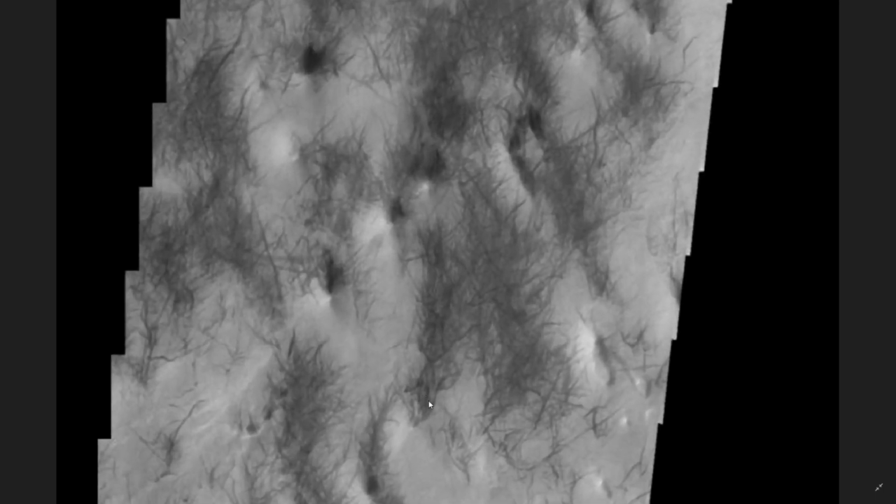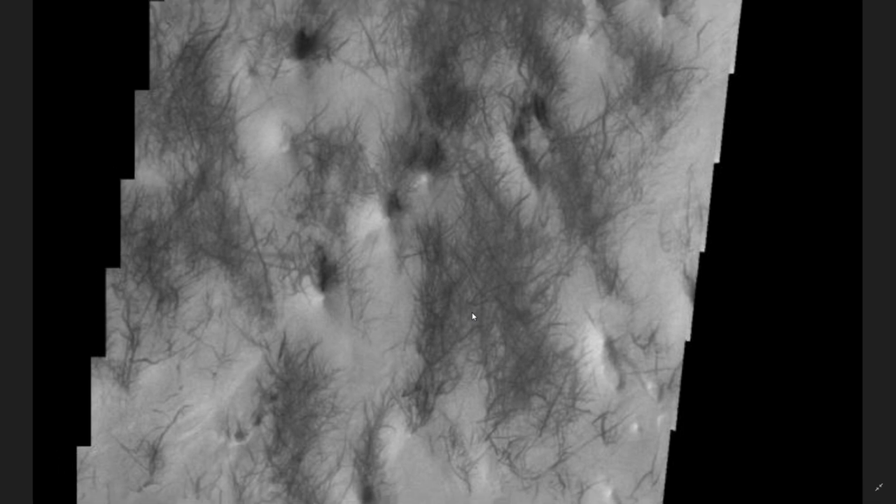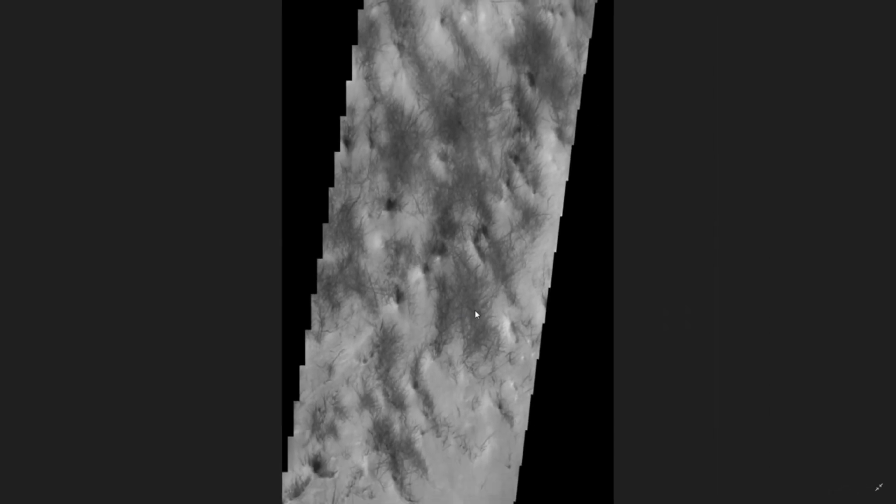But it doesn't look like rocks. Unless it's taken from higher. It is taken from a long way up. And maybe it's canyons. I don't know. But it looked like vegetation to me. You decide.